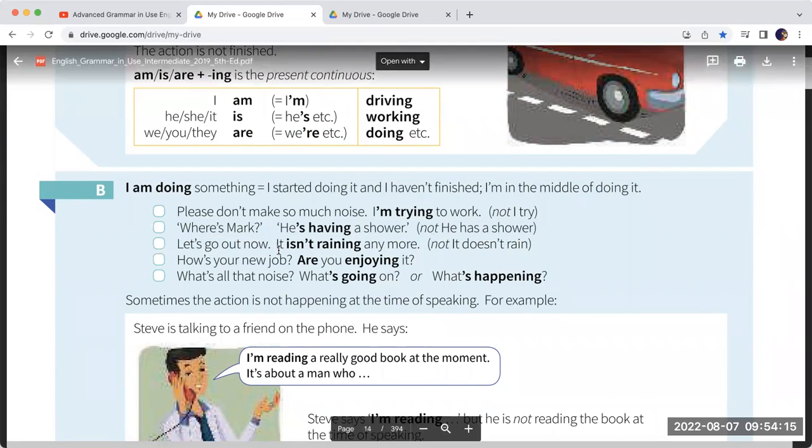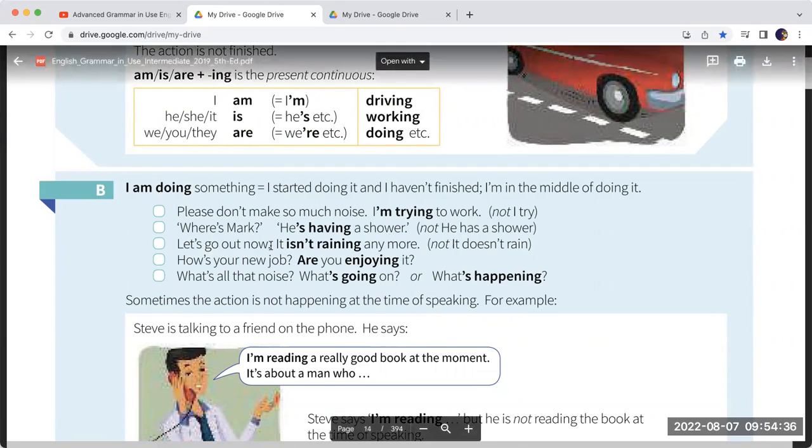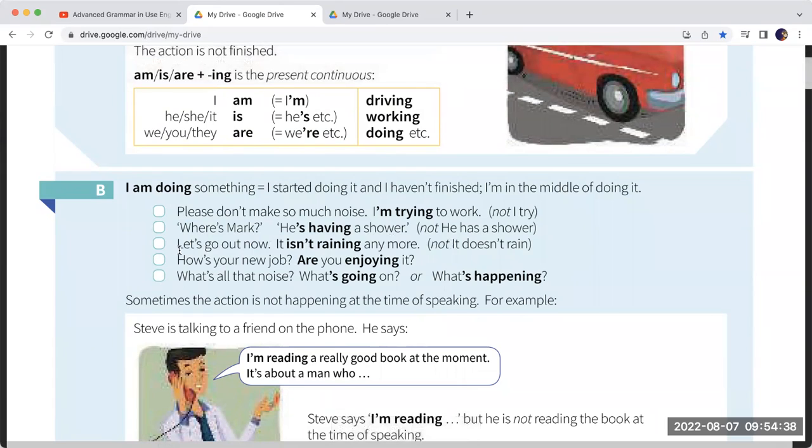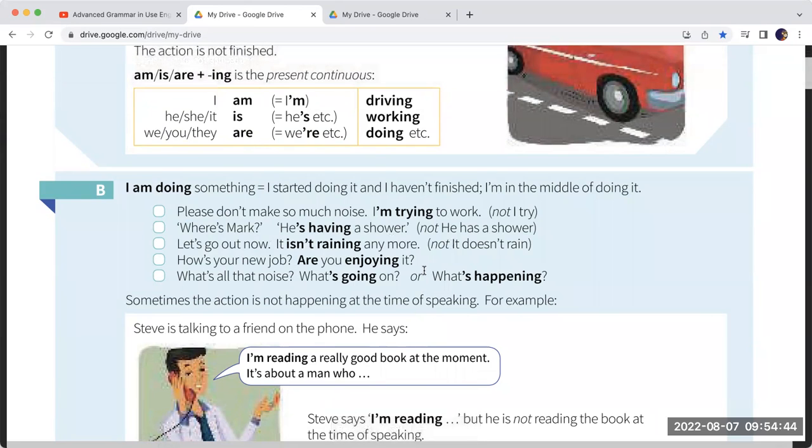Let's go out now. It isn't raining anymore. So it wasn't rainy before, you say that. It isn't raining anymore. Now it is not rainy. So you should know, you mustn't use it does not rain. Present time, you must use it isn't raining, present continuous. So how's your new job? Are you enjoying it?